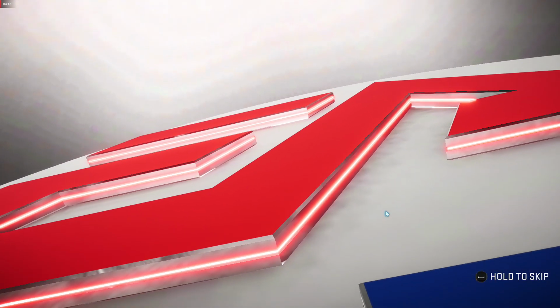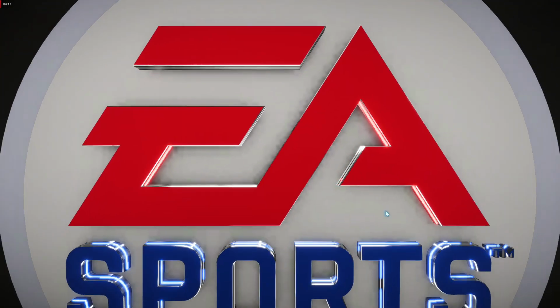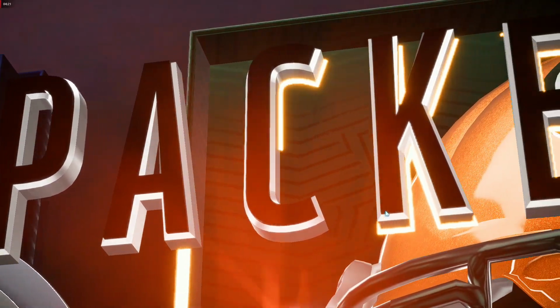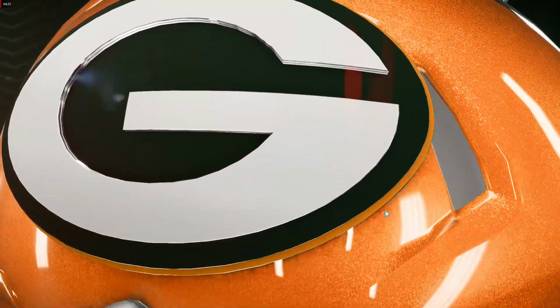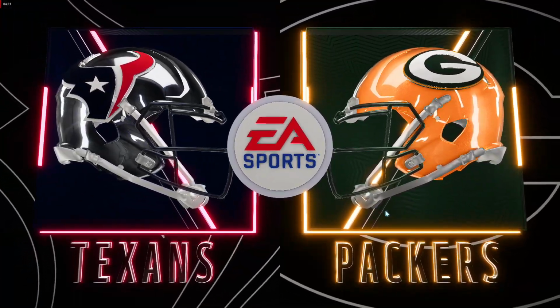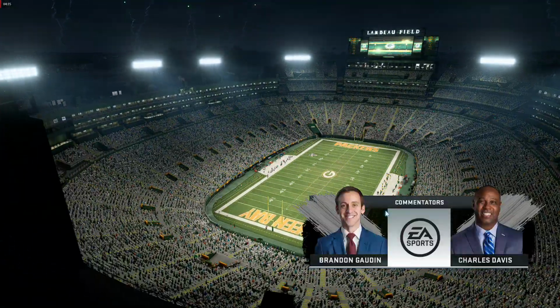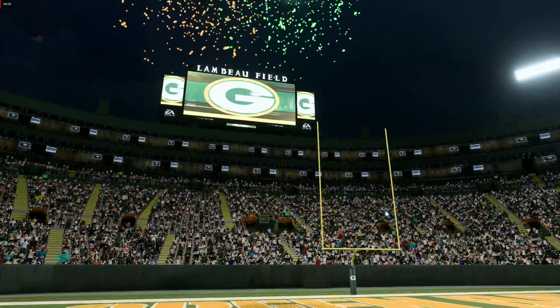Hey everybody, it's the coach. This is Thursday Night Football on EA Sports. Coming up, we'll see third-year quarterback Deshaun Watson and the Houston Texans as they match up with the great Aaron Rodgers and the Green Bay Packers. I'll see you again at halftime as we preview some of the action coming up on Sunday. But for now, it's Thursday Night Football. And on the call, as always, it's Brandon Gaudin and Charles Davis.